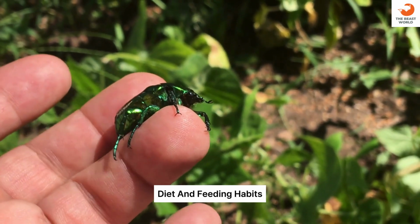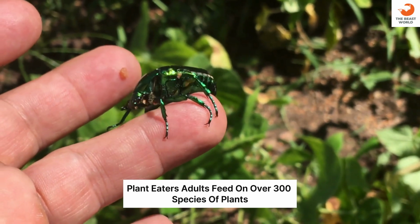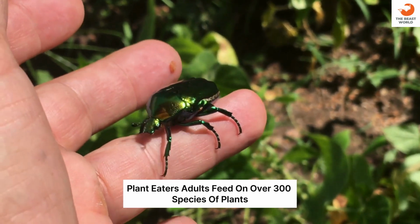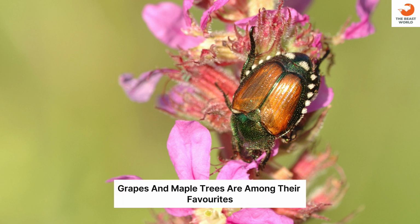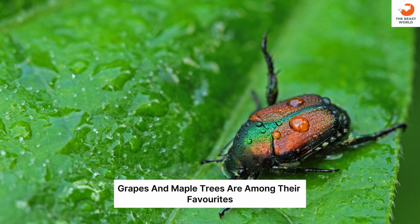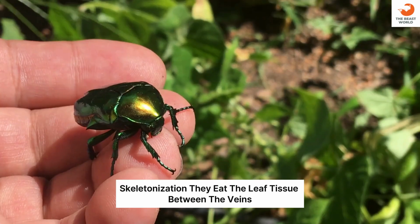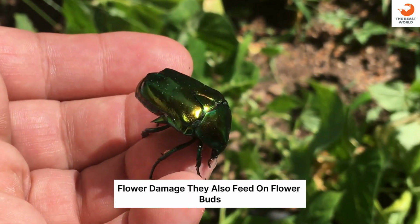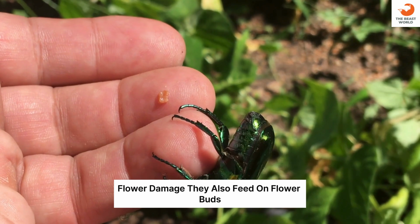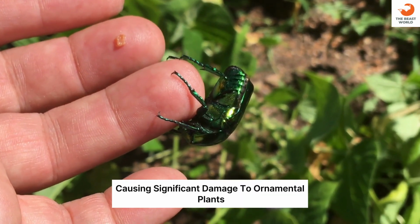Diet and feeding habits. Plant eaters: adults feed on over 300 species of plants. Favorite plants: roses, grapes, and maple trees are among their favorites. Skeletonization: they eat the leaf tissue between the veins, leaving a skeletonized appearance. Flower damage: they also feed on flower buds, causing significant damage to ornamental plants.